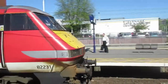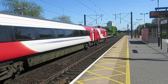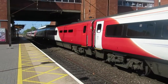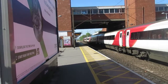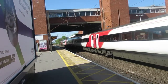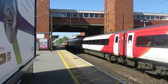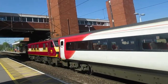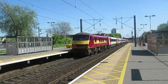That's off to King's Cross. Okay, now departing is a Class 91 Virgin Trains East Coast service to London King's Cross with what looks like a special Class 90 on the end. Yeah, that's one of the older livery Class 90s. It's quite a lucky catch.